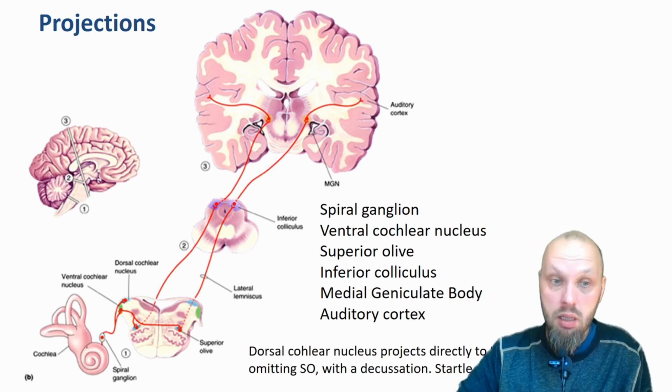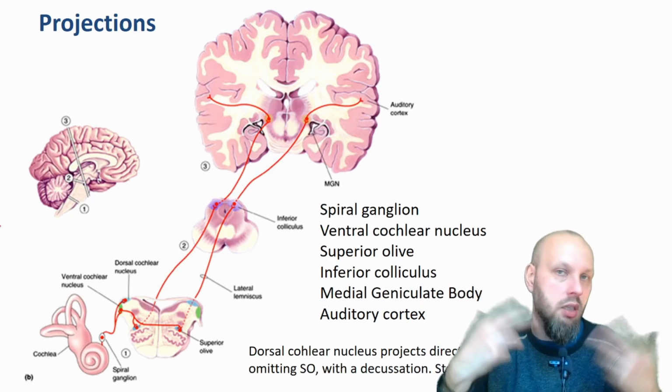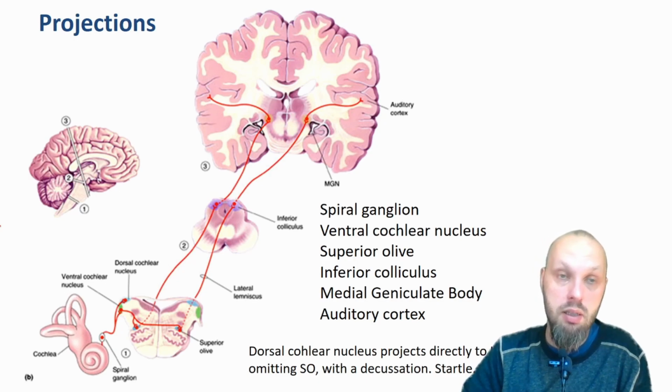Then from there, we have two pathways. One pathway basically goes to this startle network. If the sound is sudden, you want to get startled. This is the evolutionary idea that it's nice to get alerted if a sudden sound happened.